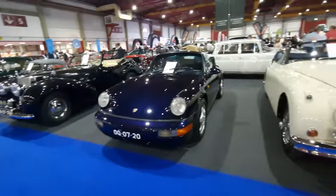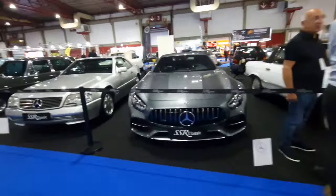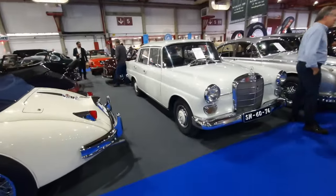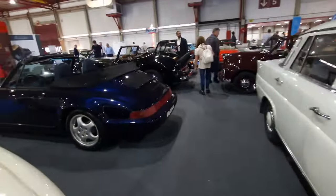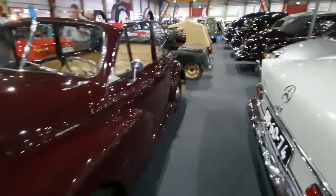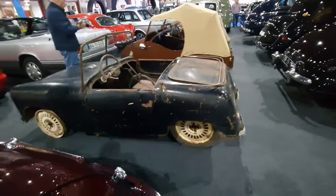So yes, there's a lot of stuff going on here. All this for sale. I mean, look at the stock of Mercs. Crazy. More Mercs on this side. I mean, you just get lost here. We'd need like 2 days just to go into all the details of all these cars. It's just crazy. And this I've never seen.